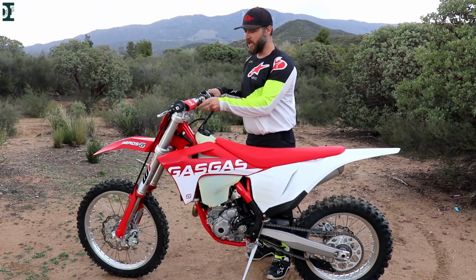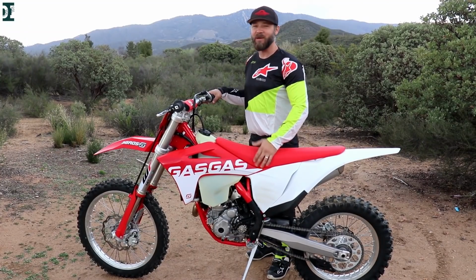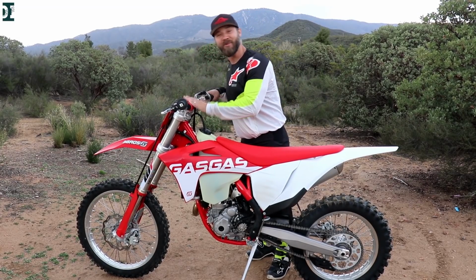And also check out this cute bar pad. That's the cutest part of the bike. I like how it's so small, it's just so different than everything else. But anyway, maybe if you put a different bar on it, you can do a different bar pad too. So it's a little bit different.